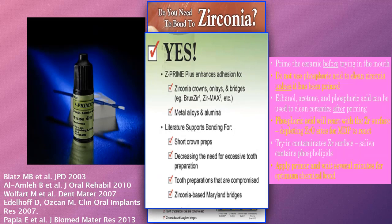Okay, so I throw these again for you to go back and look at. And so I put in a cheat sheet here again as far as trying things in and implementing. Bisco, just like I'm saying, recommends using a ceramic primer prior to try-in. And so I've listed it here for you.